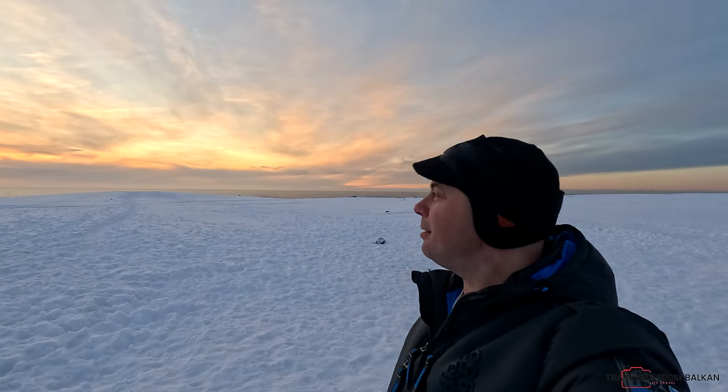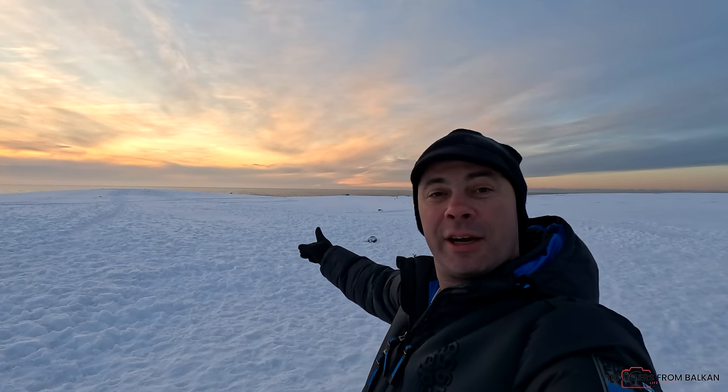Look at that sunrise. It's absolutely crazy, amazing. And over there, if you go a bit further, you can see a black sand coast or beach. So it is really nice. Let's see the rest of this plane.